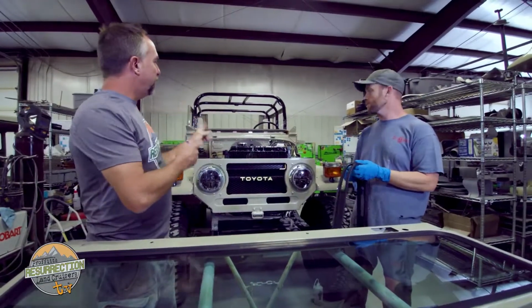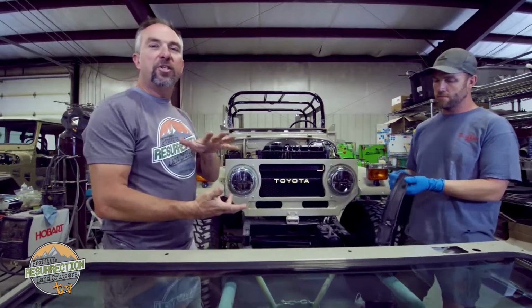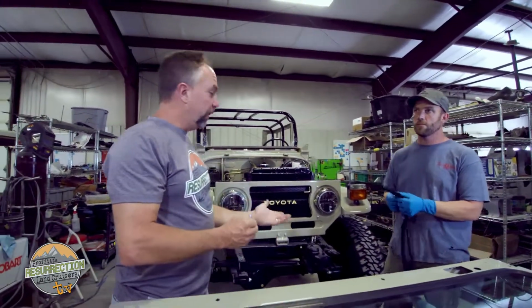So it's one of those things that really makes these restorations pop and look good. This is a 1977 FJ40 from New Jersey, and it is a body off restoration, but it's a very custom one. We're staying all Toyota, but we did spring it over.